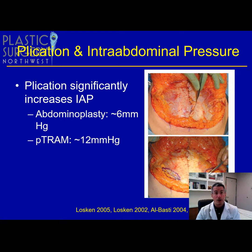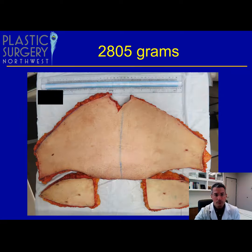Now, wonderful work from Arash Momeni and colleagues. Arash is on faculty at Stanford, and has shown in the breast reconstruction population that a tighter fascial closure not only increases intra-abdominal pressure, but also produces common femoral vein stasis, where the flow in the common femoral vein is decreased for at least that first day after surgery.